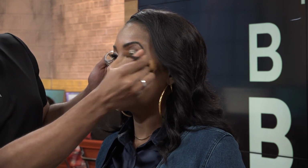Now immediately we're not seeing any dark circles. Now Ebony doesn't have any dark circles, right girl? However, we're gonna make sure they're nice and even out either way, okay?